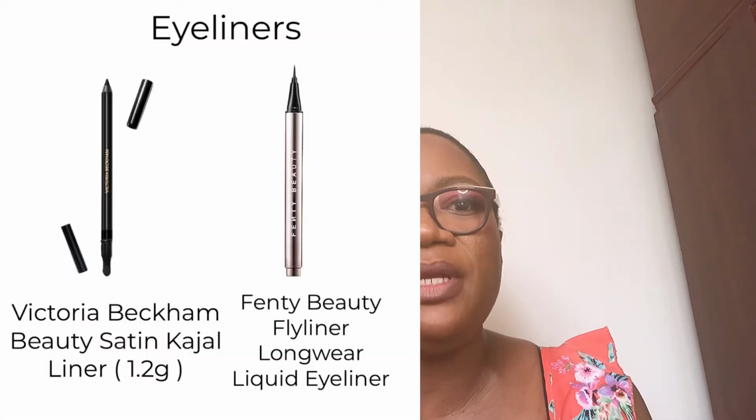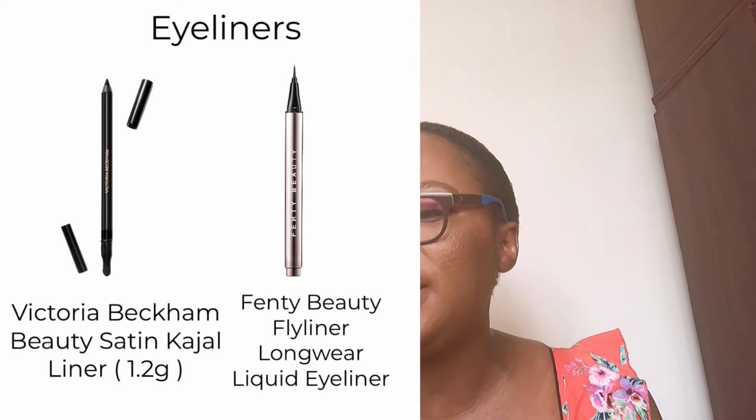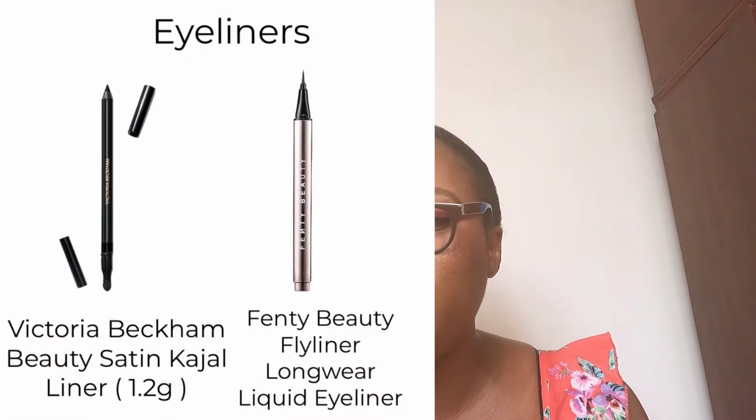If you do not want to go for a liquid eyeliner, you can go for the pencil one. And the pencil one that I found, I believe, is the best in the market, is by Victoria Beckham, and it's called Victoria Beckham Beauty Satin Kajal Liner. This one too is also good. It has a smudging brush at the bottom that you can use should in case you want to use your eyeliner as your eyeshadow, and that is there as well. And what else? So these are the best eyeliners that I believe are in the market right now. The one by Fenty Beauty Flyliner and Victoria Beckham Satin Kajal Liner.